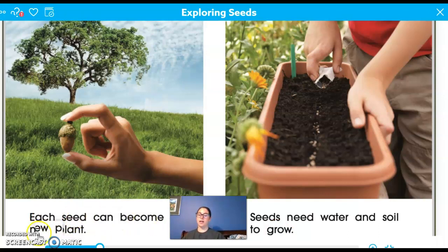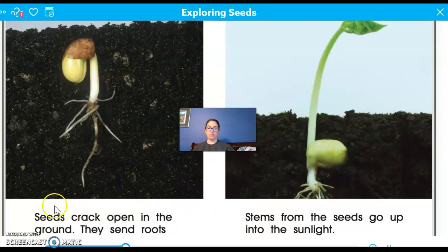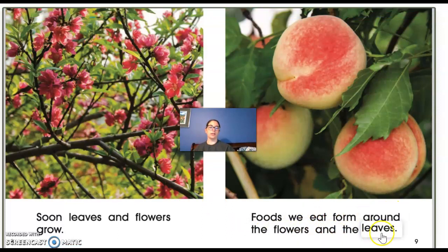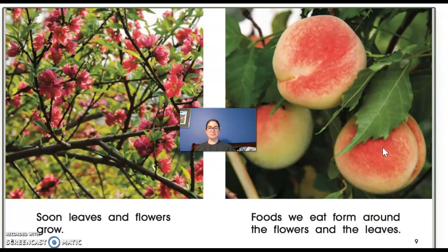Each seed can become a new plant. Seeds need water and soil to grow. Seeds crack open in the ground. They send roots down into the soil. Stems from the seeds go up into the sunlight. Soon, leaves and flowers grow. Ooh, those are pretty. Foods we eat form around the flowers and the leaves. So like, for example, an apple tree or a peach tree. I think peaches grow on trees.